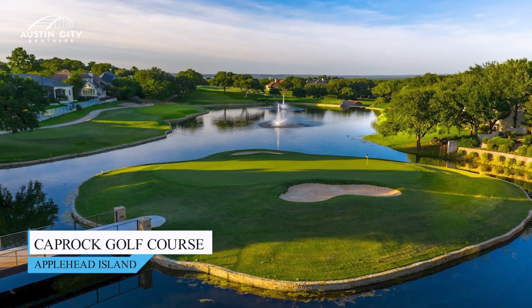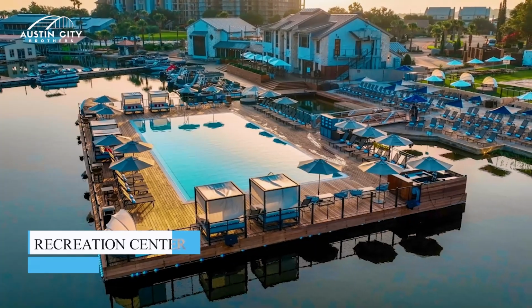Applehead Island also has a golf course, Caprock Golf Course, with 18 holes of beautiful greens, and a recreation center with pickleball, a newly renovated pool. So there's a little something for everybody here to enjoy at 81 Applehead Island.